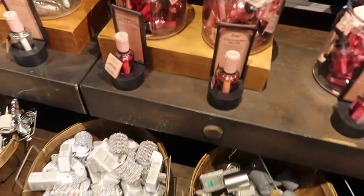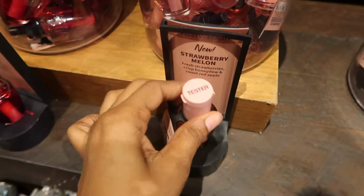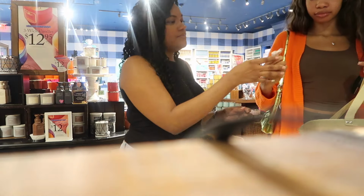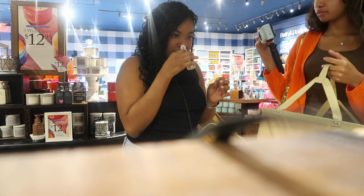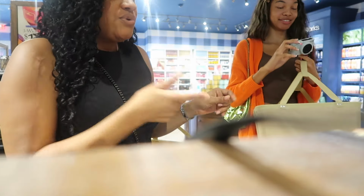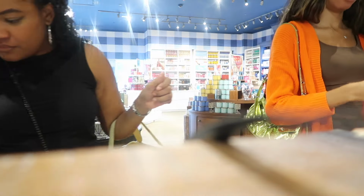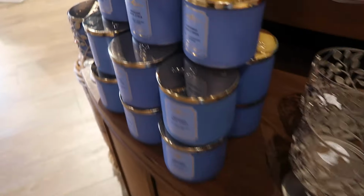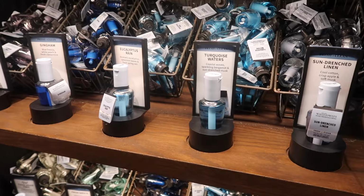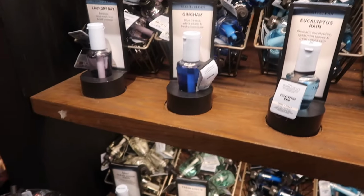I like that they have the testers now. They didn't used to have these testers, so you can smell it. You can't eat it, right? I like that. So you get one of them. Currents start to shift. I am adaptable. These are some of the more masculine ones. So I'm trying to see.